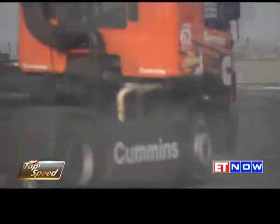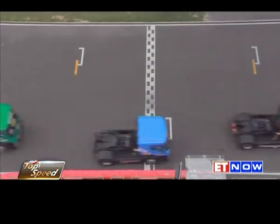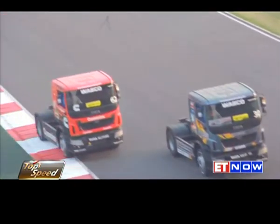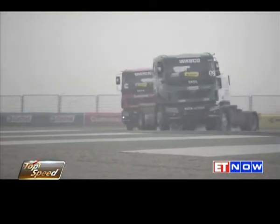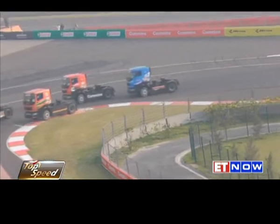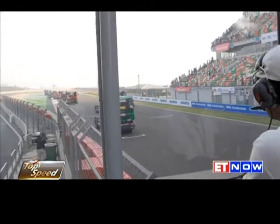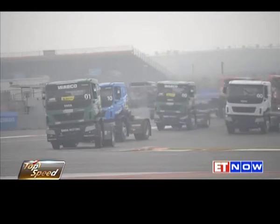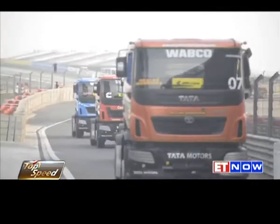The 12 drivers who took part in this race are international drivers who regularly compete in the British Truck Racing Championship and were most capable of handling these machines and put on a great show for the crowd. These specially modified trucks, which generate 370 horsepower and reach a maximum speed of 110 km per hour, were specially modified to meet a mix of safety and performance regulations needed for truck racing environment.